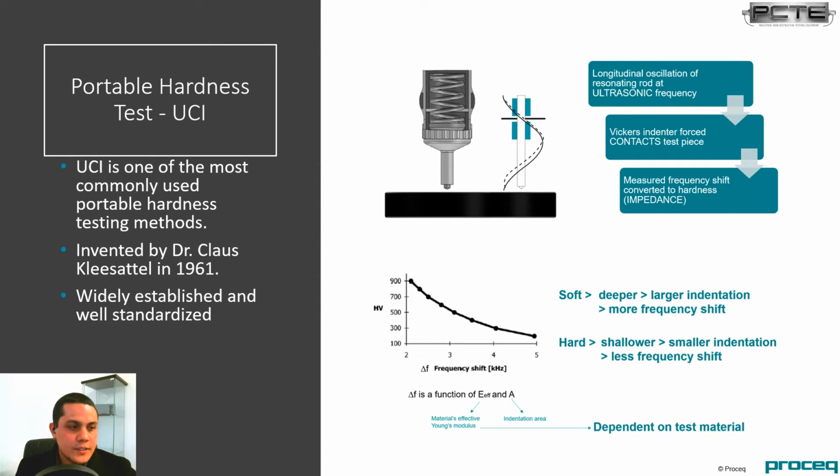So softer or deeper or larger indentations will give you a larger frequency shift. Harder will give you a shallower, smaller indentation with less frequency shift. And the good thing about the UCI is it provides a pretty small indentation as well. So it's ideal for things like testing heat affected zones, fine grained materials, anywhere where you want to test quite close together, and also where you want a smaller indentation.